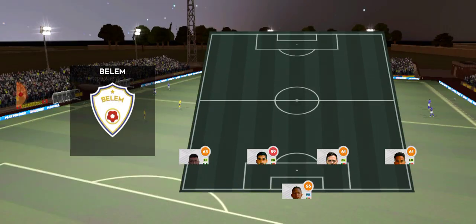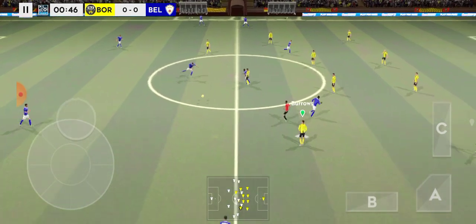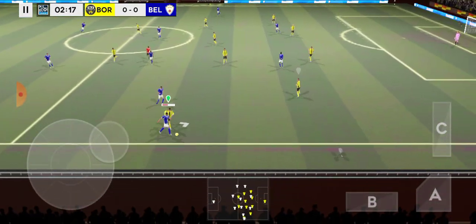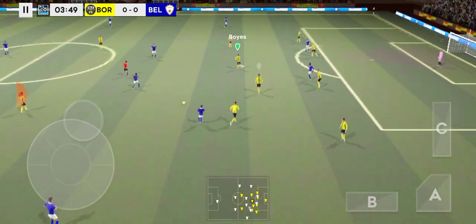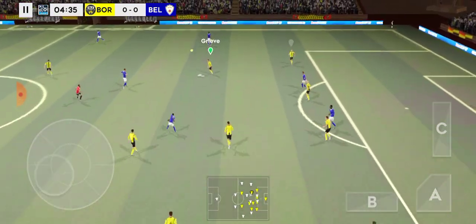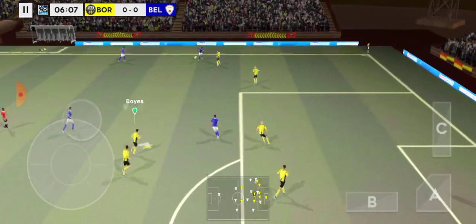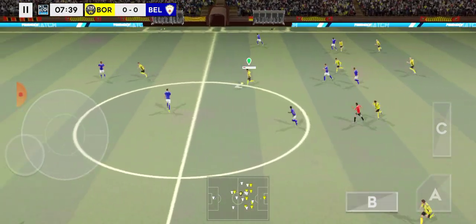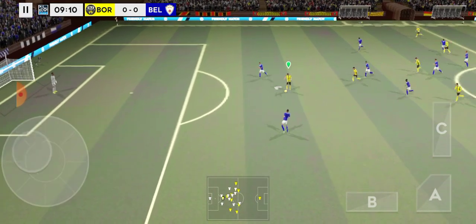Team are lining up in a 4-4-2 formation. Referee gets his match underway. He's cutting back inside. That's nicely played. He's onside here.